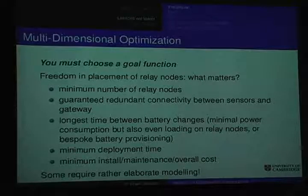Well, I want to optimize for something. And what do I want to optimize? Maybe having the fewest relay nodes because they cost. They cost for buying them, they cost for installing them, they cost for changing the batteries. Maybe I want to have guaranteed redundancy of paths between the sensor nodes and the gateway, so there are at least two independent paths between each sensor and the gateway. So if something fails on one of the relay nodes, I always have a way to get back. Or maybe I want to optimize for long-term maintenance costs, making sure that the time between instances of me sending the men in blue overalls to change the batteries is longest.